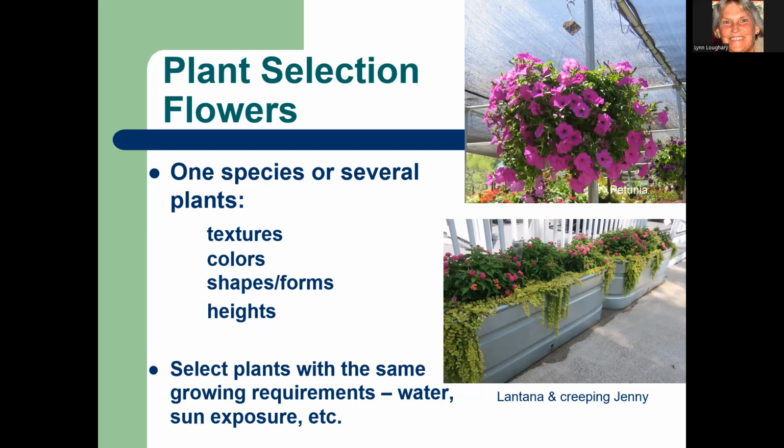When I come up with a planter or a container of flowers, I look at texture, I look at colors, I look at shapes and forms, and I look at heights. And I want that container to be as striking as possible. I even spend a lot of time deciding what color I want my container, because the color, the texture of the container adds to the beauty as well. So you've got a hanging basket of petunias. That's kind of boring, but that's a standard hanging basket. Now, we'll talk about hanging baskets here in a few minutes.